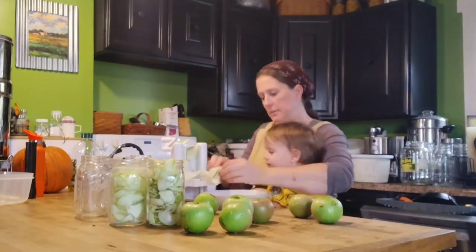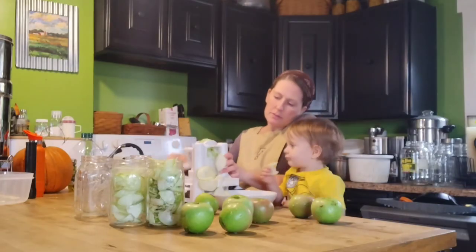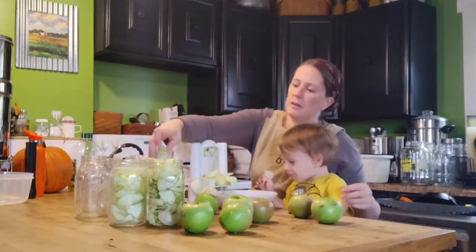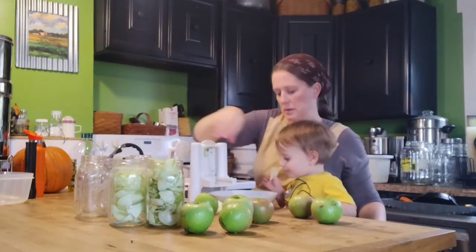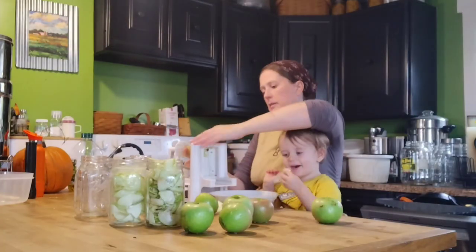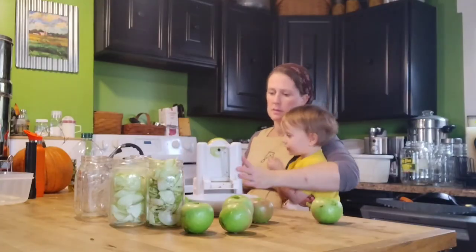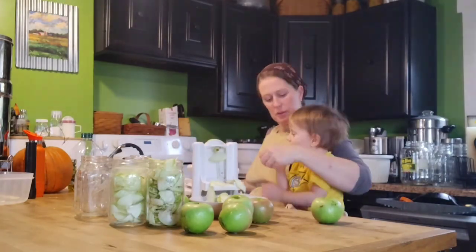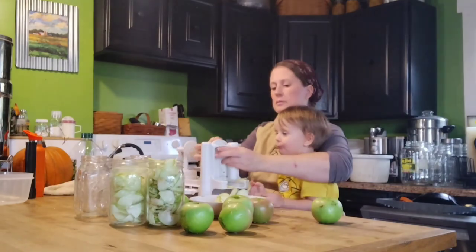On this day, my focus was on apple pie filling. So we like to have shelf-stable pie filling ready to go. It makes baking pies extremely easy if all you have to do is make your crust, roll that out, and dump a jar of pie filling into it before you bake it. It's super convenient throughout the year.